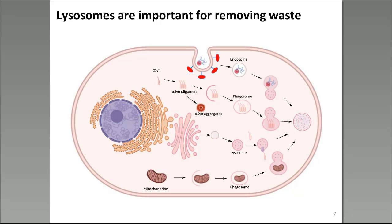Now, because of this, it seems that having a functional lysosome is important for the cell. Within the lysosome, there are over 100 different proteins and enzymes that are involved in this breakdown and recycling process. And of particular interest to our group and others is the enzyme encoded by the gene GBA1.